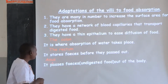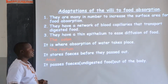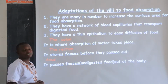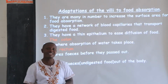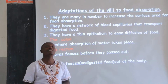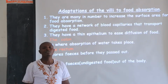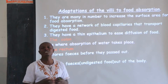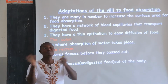The anus, that's just an opening. It is where feces or undigested food are passed out of the body. So feces are not waste products, but undigested food. When you eat all those things, don't think all of them are useful to the body. They come out. The color of the feces depends on the color of food you have eaten.